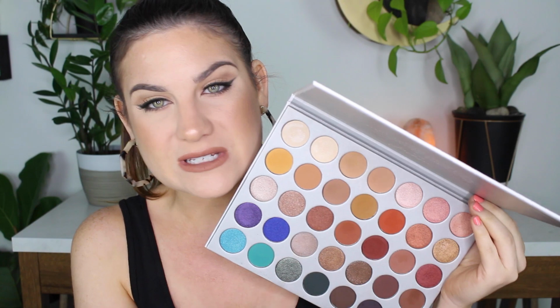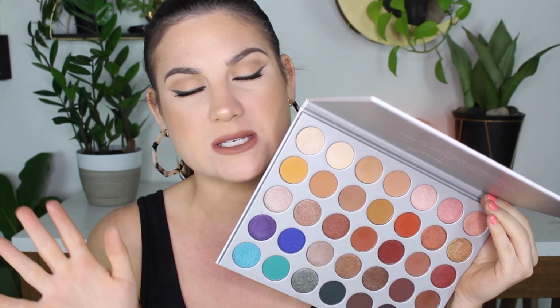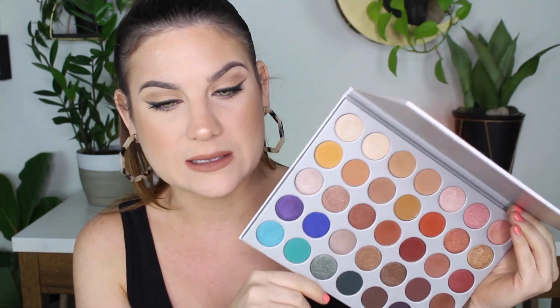I have so much makeup, guys. But I do use this. You can do an everyday look with this. You can do a smoky, crazy look too. I have tutorials with this palette. I really like it, and the quality is good. It's a little crazy. It's so good.